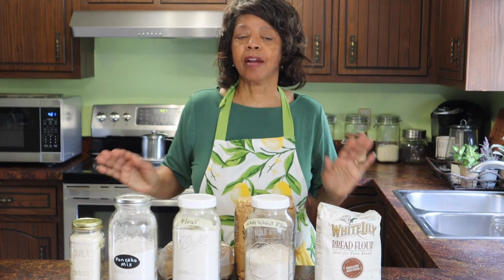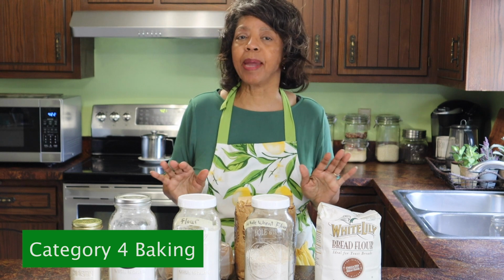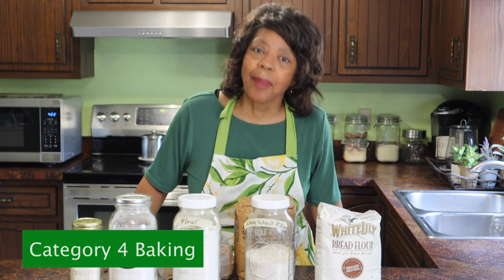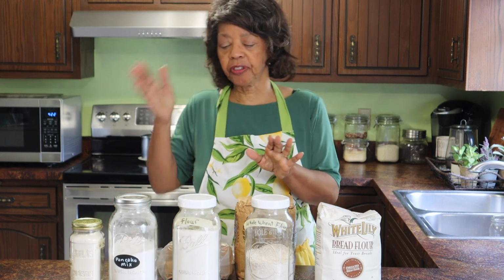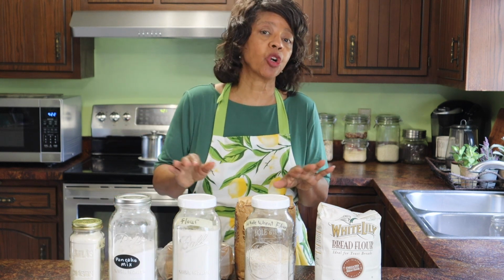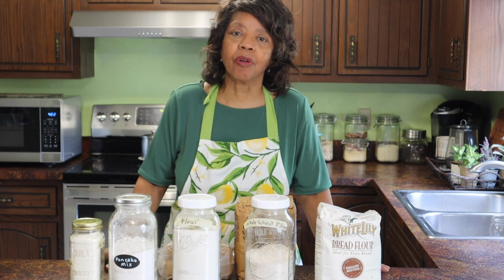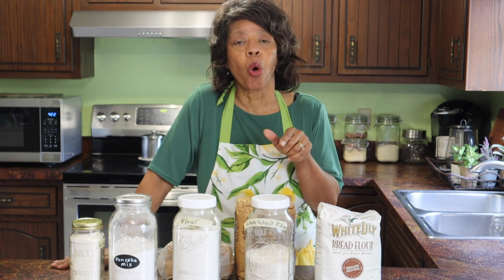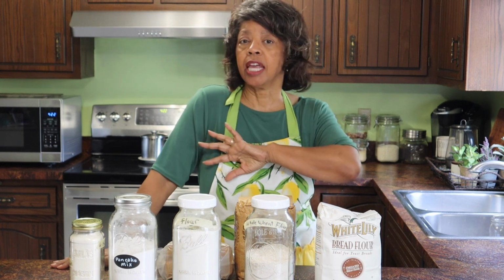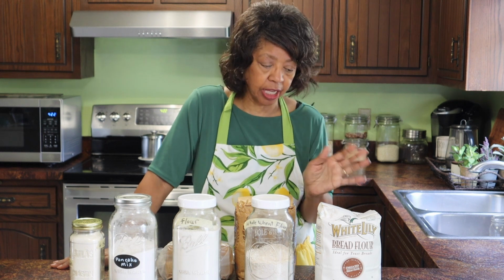And coming in at number 4 on our 7 categories of foods that every homemaker should have is the baking category itself. And we've got several different things in the category, and we're going to start with flour. Why do you need flour? Well, because flour is one of those things that I call a meal maker or a meal extender. If you've got flour, you can make some things for your family to eat.